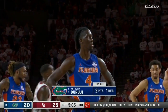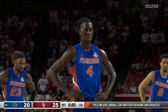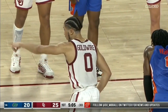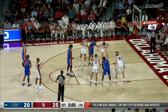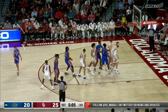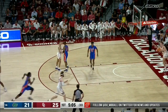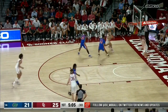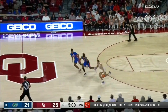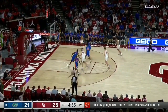So DeRuji at the foul line. Sooners are going to get Goldwire back in. Just wanted to get him over there, calm him down, and make sure he's making proper decisions with Goldwire. Yeah, absolutely. One of the great things about Porter Moser, it doesn't matter if you're a fifth-year senior who transferred from Duke or you're one of the 3 freshmen that sees time for his Sooners this season. He's going to teach and coach. And Goldwire, as we mentioned, was outstanding in the win at Central Florida. His game management was terrific. It has to be terrific tonight, too.